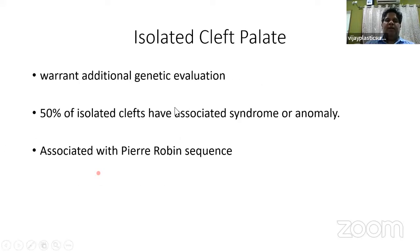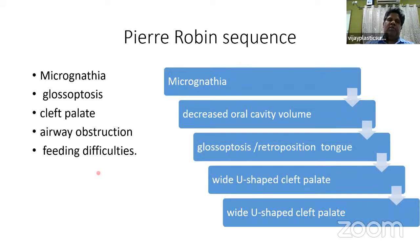Isolated cleft palate usually warrants a genetic evaluation because 50% of isolated clefts have an associated syndrome or anomaly, and the usually associated anomaly is Pierre Robin sequence. In Pierre Robin sequence, the primary anomaly is micrognathia. There is a shortened, retruded mandible due to mandibular hypoplasia.